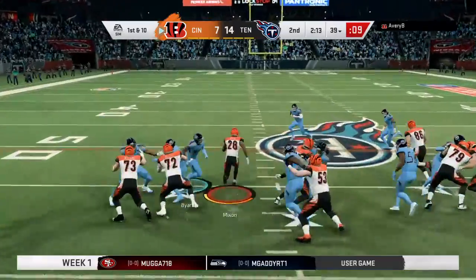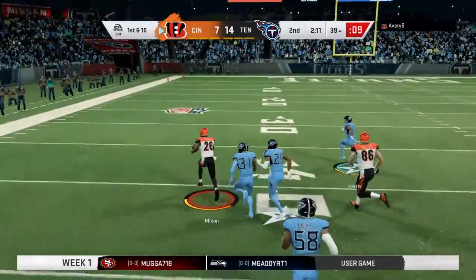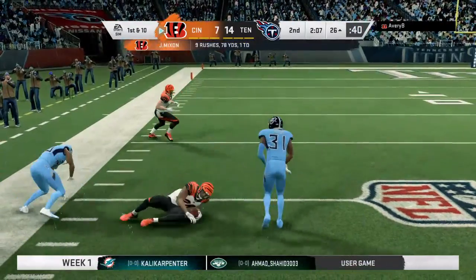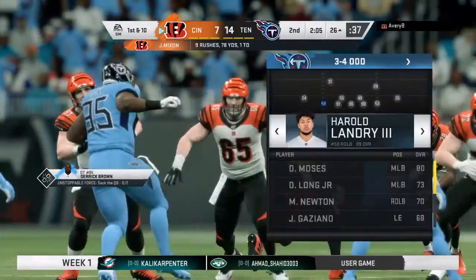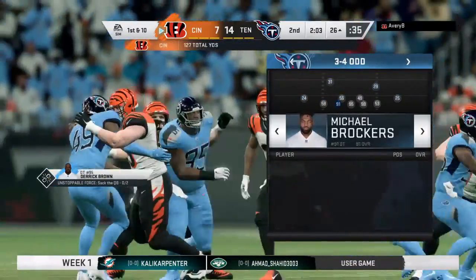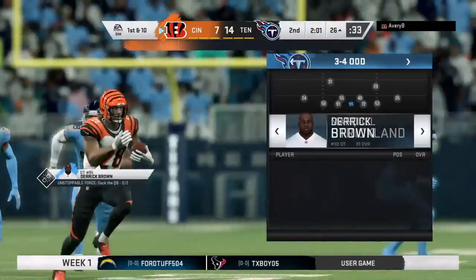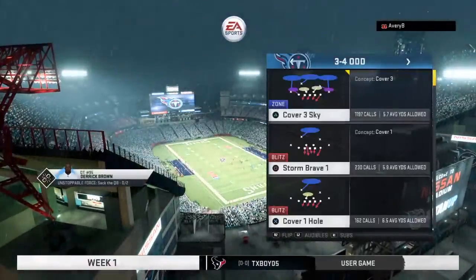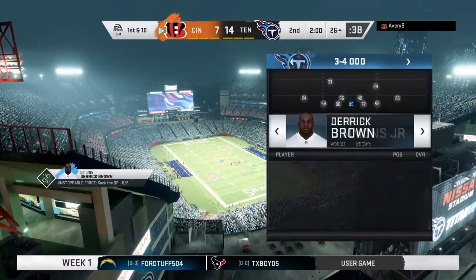On the run, it's Mixon. He's got a first down and then some at midfield. And he'll be taken down at the 26. It's a gain of 35. The tackle made by Kevin Byard. We've hit the 2-minute mark of the second quarter. 14-7.